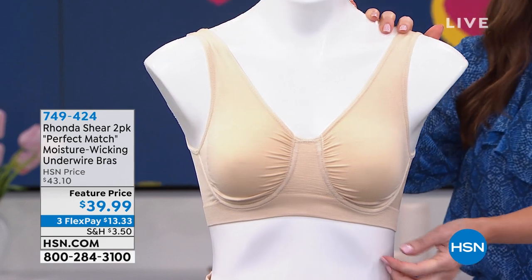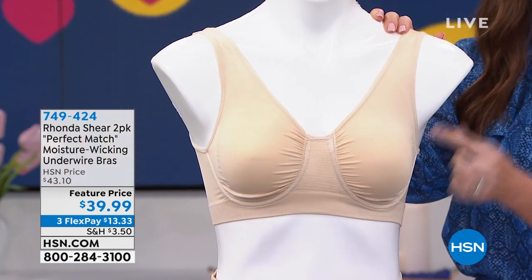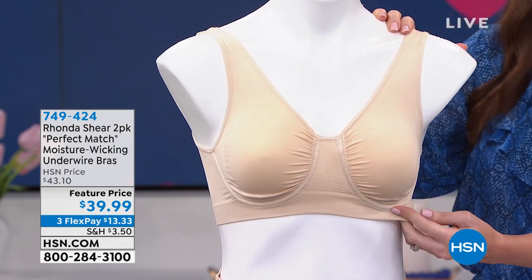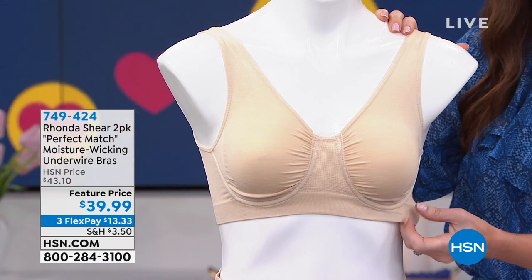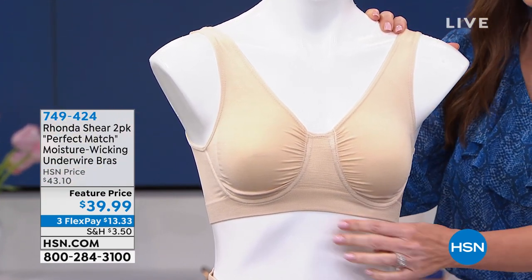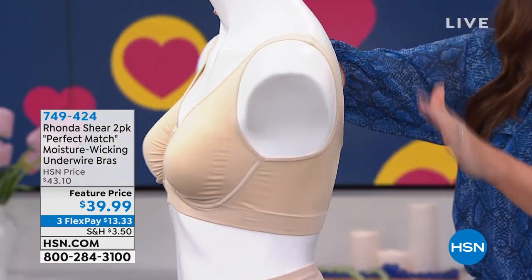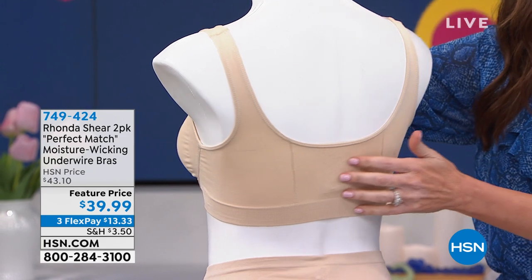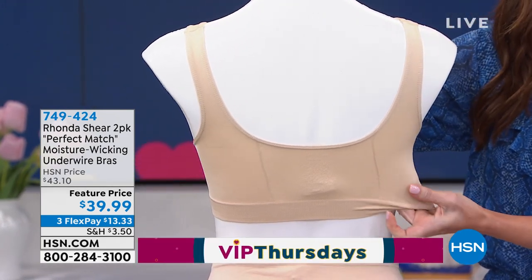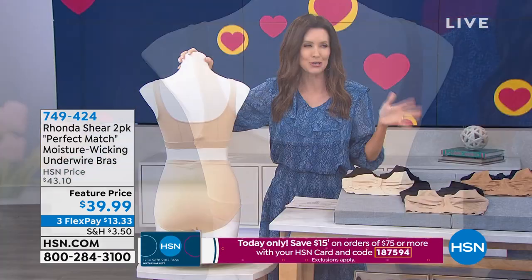So maybe you want a moisture wicking underwire bra. Now with Rhonda Shear, we've been talking a lot about her bra, the molded cup bra. If you say, you know what, and I know this was a special request, you want an underwire, but you want it to be as comfortable and smoothing as an underwire could ever be, we have the moisture wicking underwire bra. We've got a two pack. They all come with black, and then we have everybody's nude, I would say.